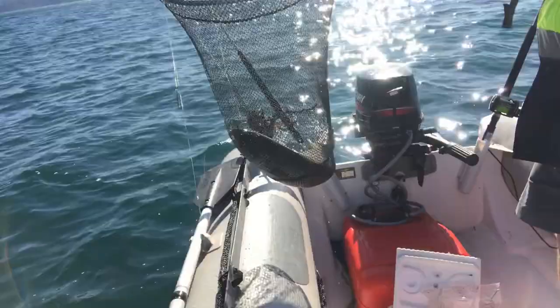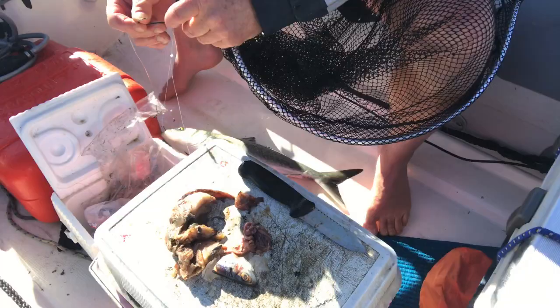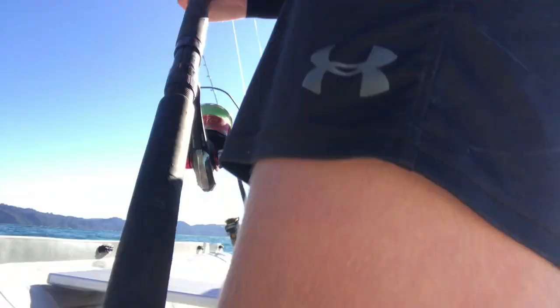Yes, another big kawa, guys. Let some line out. That's a big fight. Yeah, it's going. Another dinner tonight. He was a hard fighter. It's probably the hardest fight I've ever had with a kawa. That is a big kawa. Alright, so we just confirmed that the kawa I just caught is slightly bigger than the other one. So yeah, that was good.